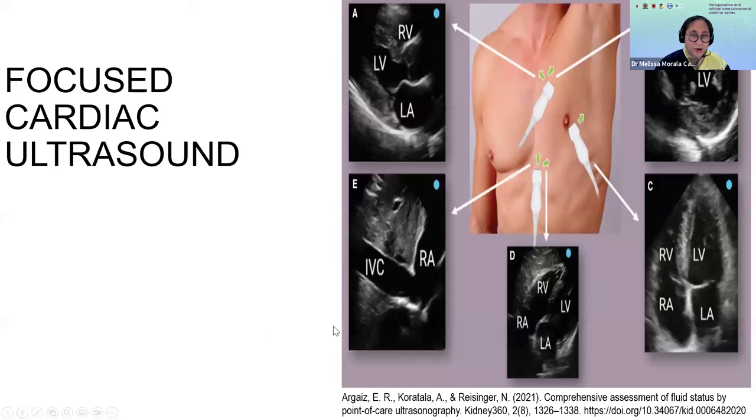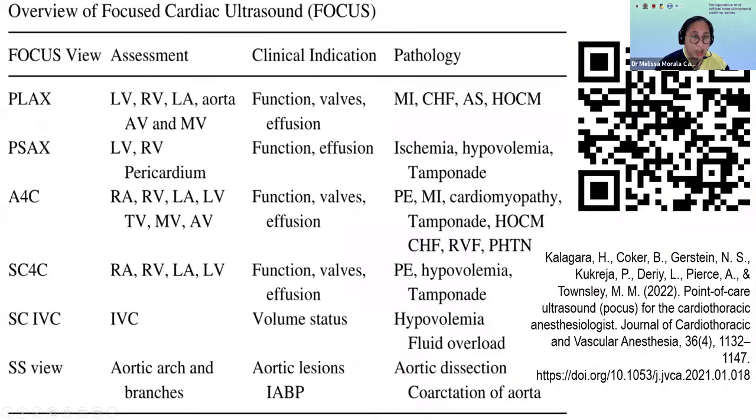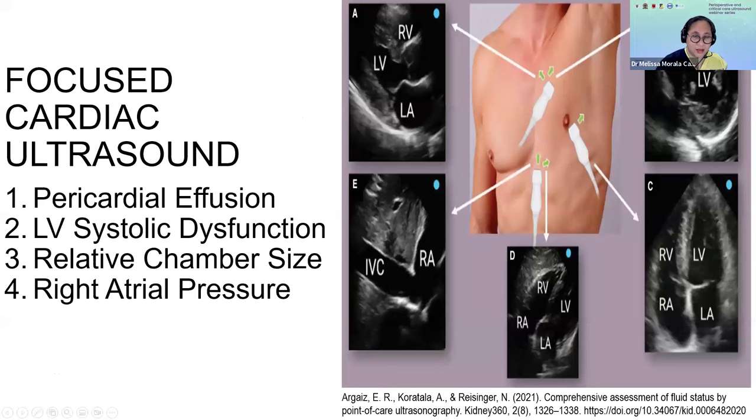Animation, press. Okay, pericardial effusion, LV systolic, back one slide.